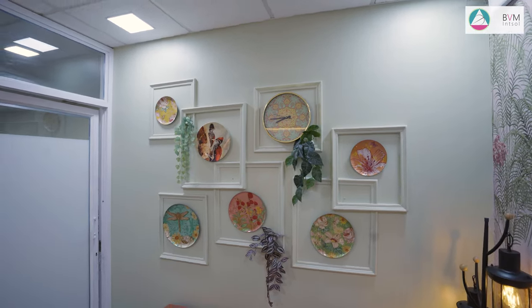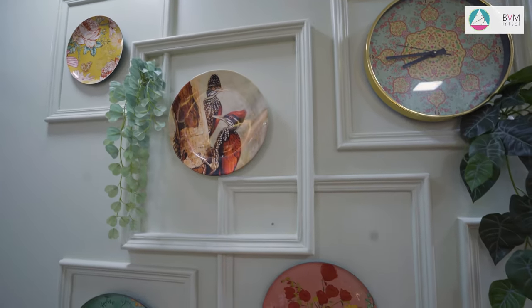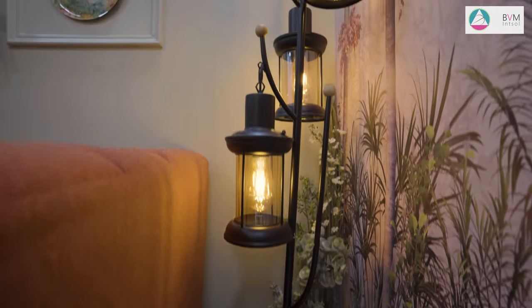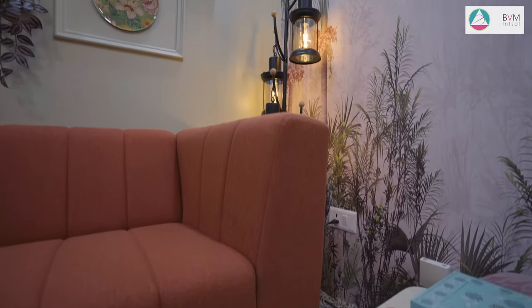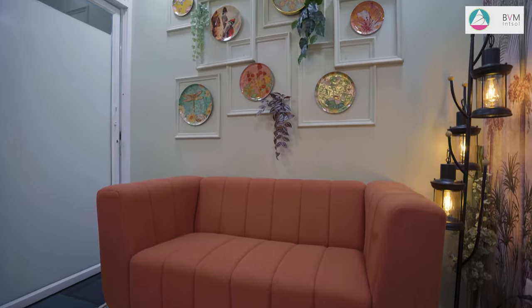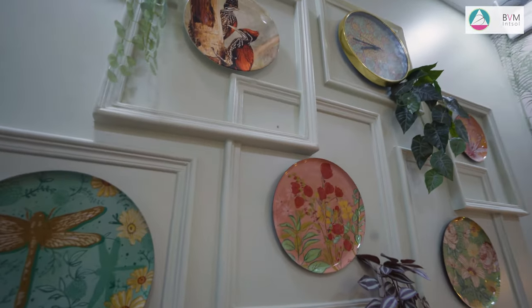The wall is designed with MDF molding frames featuring artistic plates and artificial planters. The addition of an elegant floor lamp highlights the corner beautifully. Moreover, an orange seating sofa is strategically placed to add a pop of color, which serves as a vibrant focal point, elevating the overall ambience of the space.